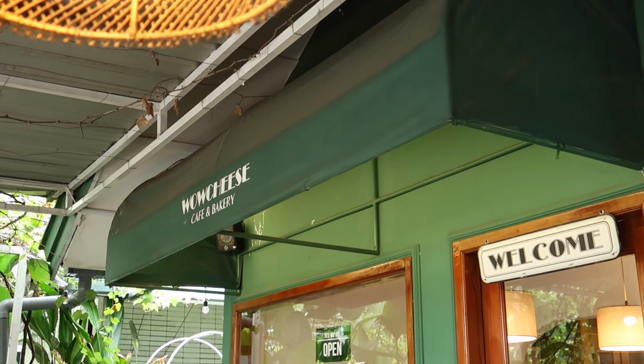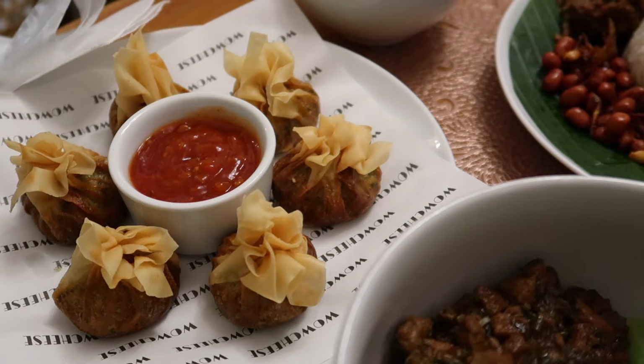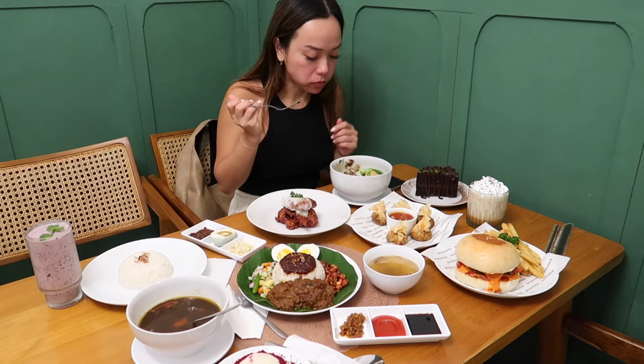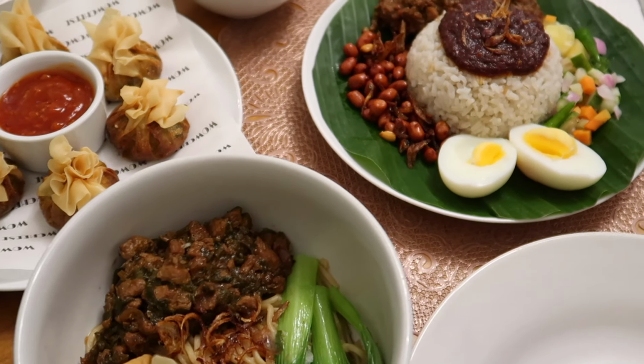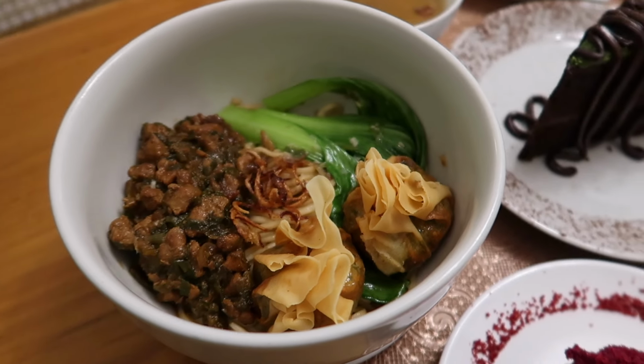I also found this restaurant called Wow Cheese, and if you're in the Mataram area, I would highly recommend that restaurant as well because they have an amazing blend of different types of food. You get Indonesian, Malaysian, Korean. I remember trying the mi ayam and also the nasi lemak, and it was amazing. I noticed that the price in Mataram is also relatively lower compared to Kuta or other areas in Lombok.